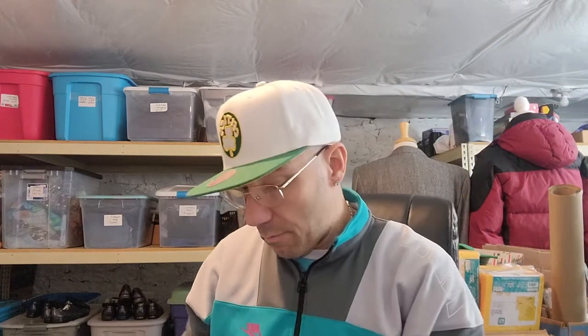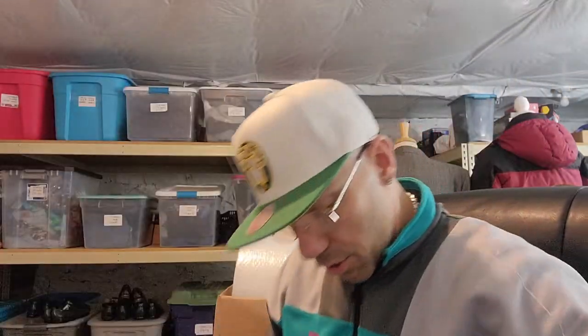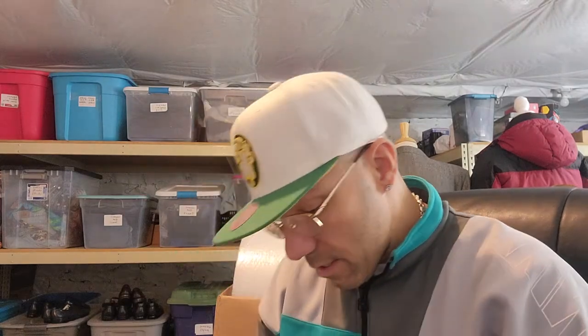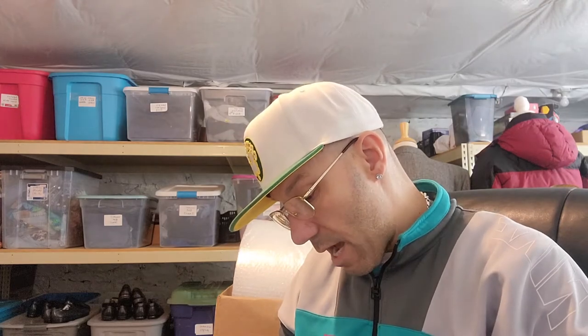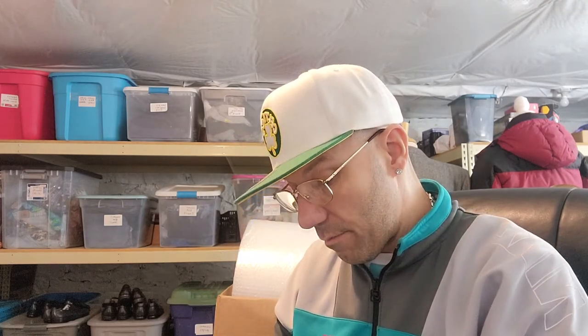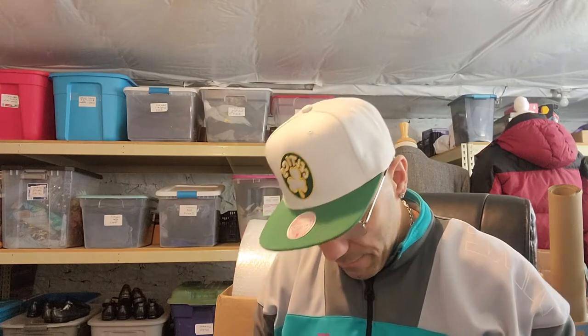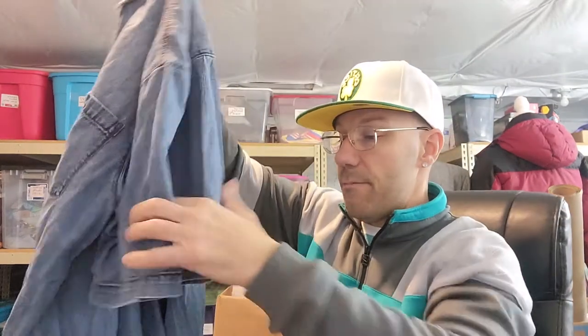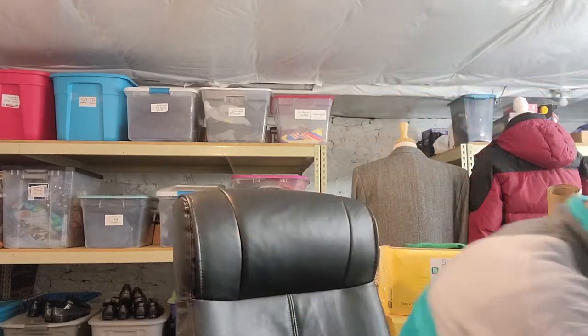All right, and we found some Harley yesterday. Check that out. Just a denim, Harley denim short sleeve shirt. This was $7 as well. It is not made in USA. It's made in Hong Kong, but, you know, whatever. We'll see how well it does. That's a dope logo. It's a pretty good logo. Like I said, I paid $7 for it, so I did pay up on this, but we should do well with that. I should get at least 30 for that, maybe a little more.